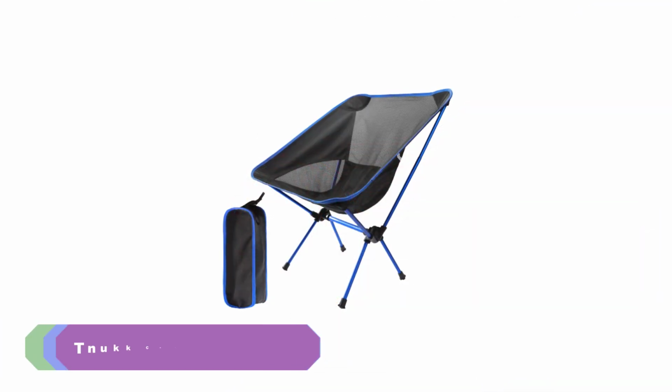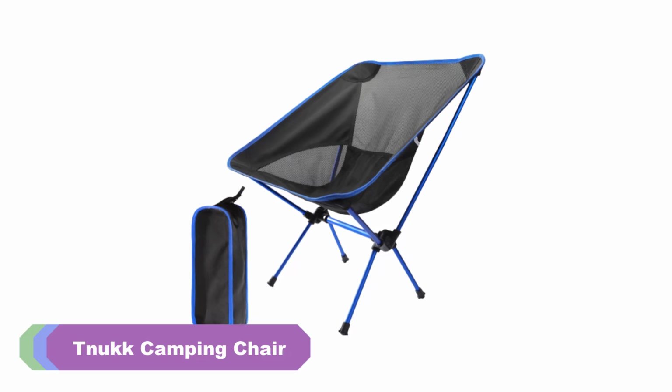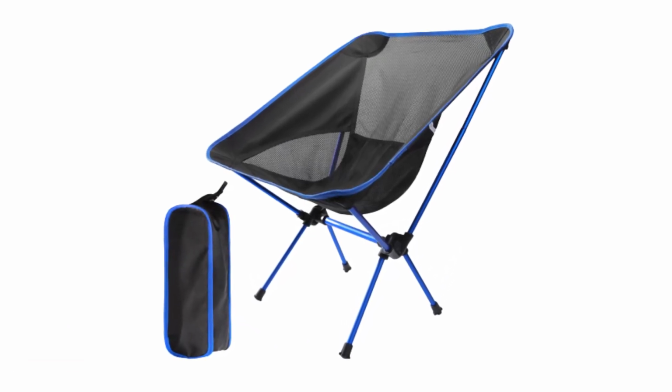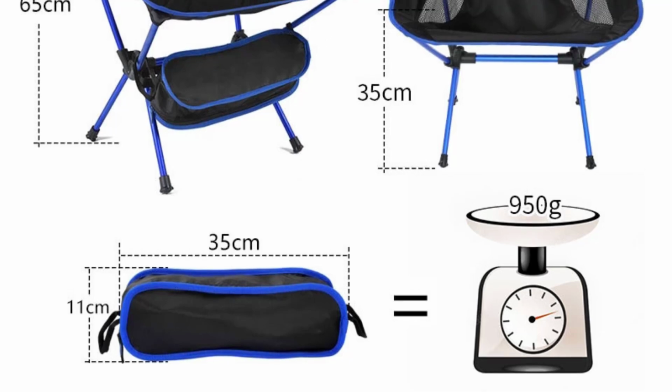Number 1. Tnukk Camping Chair. I recently had the opportunity to try out the Tnukk Camping Chair, and I must say, it exceeded my expectations. This portable folding chair is specifically designed for outdoor use, making it perfect for camping trips, beach outings, fishing adventures, and even picnics in the park.